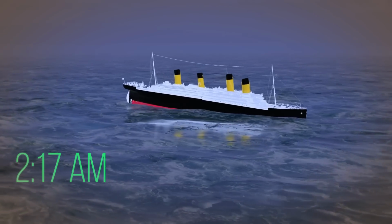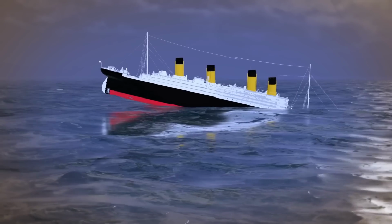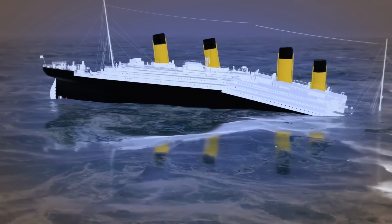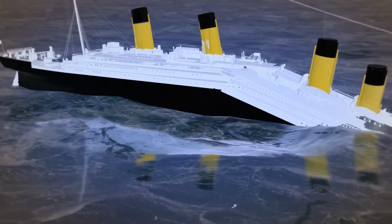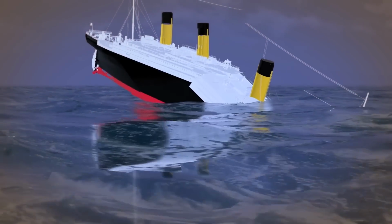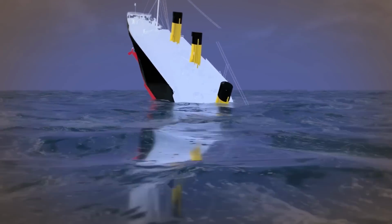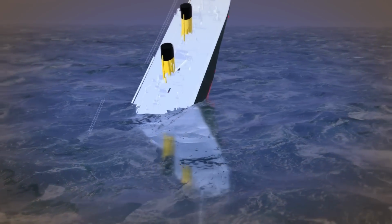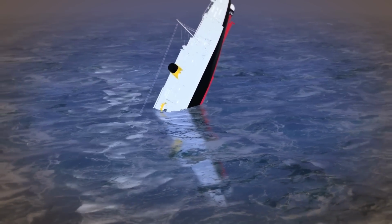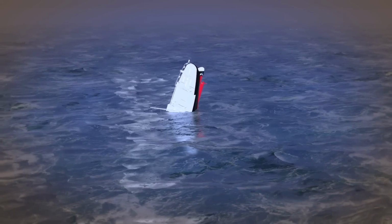2:17 a.m. The lights go out on the Titanic. At this moment, the ship is at an angle of 20 to 23 degrees. Suddenly, the vessel snaps in two just around the third funnel. It causes the stern to settle into the water. The keel fails first. The draft and lower hull are crushed and break apart. Water surges into the bow and stern of the ship through the huge cracks, causing the bow section to sink beneath the waves. The stern rises up to the angle of 70 to 90 degrees, and then it sinks too.